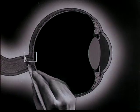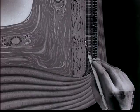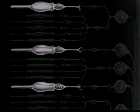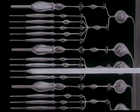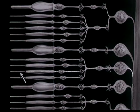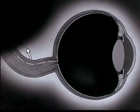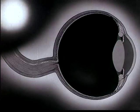The retina consists largely of nerve fibers. On its back surface are the so-called visual cells, the rod visual cells and the cone visual cells. A light ray which strikes the transparent retina passes through it to the outer parts of the visual cells. Chemical changes caused by the light start a nervous current back through the retina along its inner surface and out through the optic nerve to the brain. Here, a sensation of light is aroused.